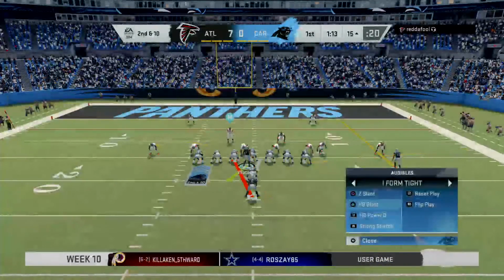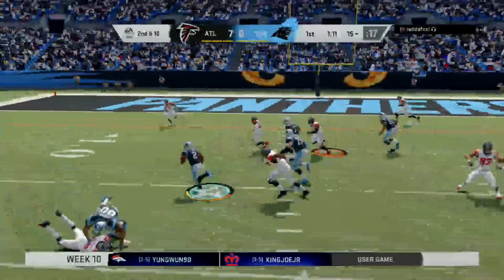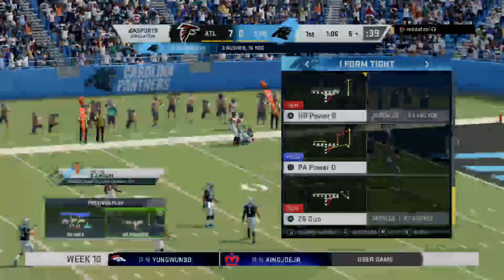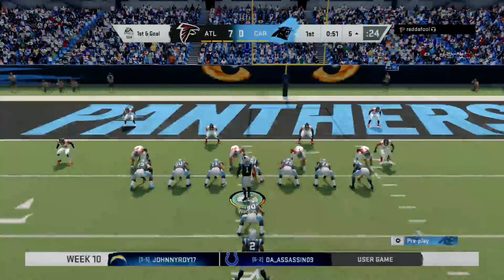So after the incompletion on first, now 2nd and 10. Now a handoff here to his running back, and able to get him down, but he does reach the 5. It's a 10-yard gain there, and it sets him up now 1st and goal.